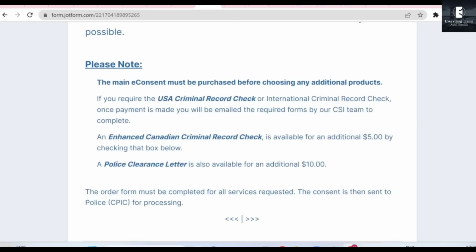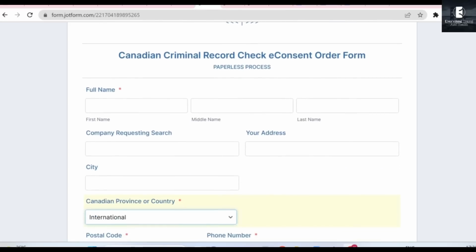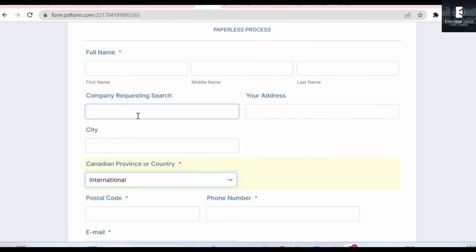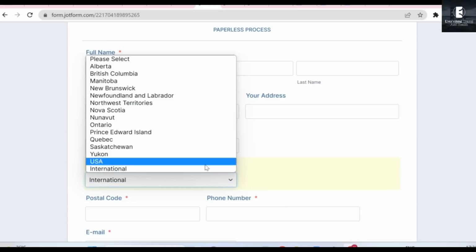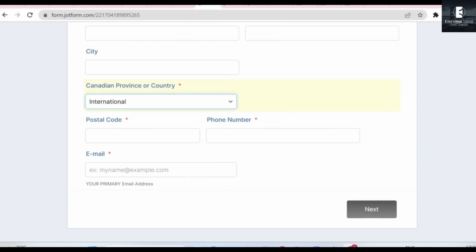You are required to fill out the form. Fill in your name and then, as for the company requesting search, fill in the Nova Scotia College of Nursing. Fill in your address in the space provided and your city. As for the Canadian province or country, choose International. Then fill in your postal code, phone number, and email address.